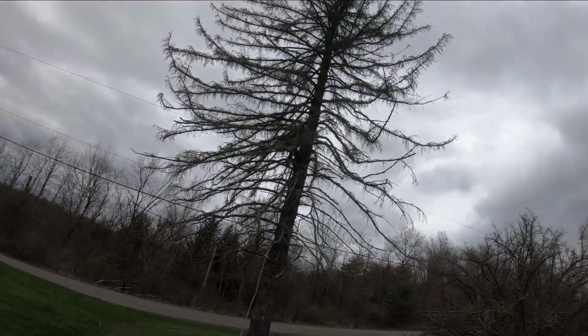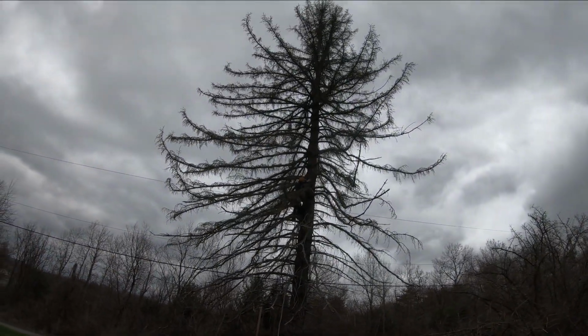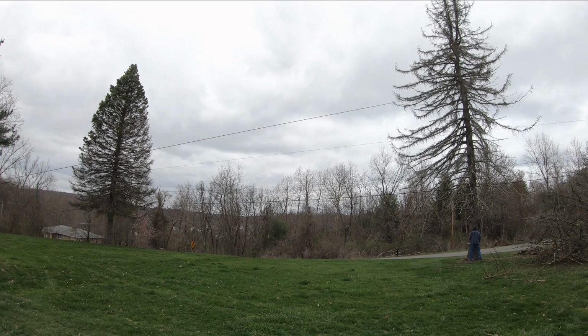You really think it matters? Yeah, does it really matter at this point? Not park anymore.